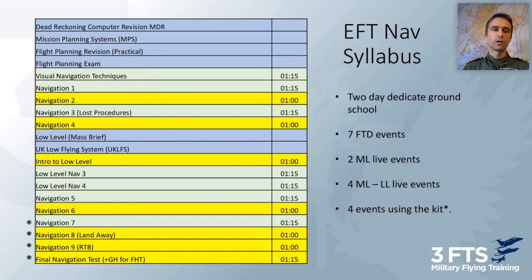And then after a few trips, we introduce the IP to target work, which I'll touch on more in a bit. They do a land away on trip 8, nav 8, and that'll be somewhere that takes them out of their comfort zone and out of the local area. They will typically go to a civilian place to get a different flavour, and we've been using Leeds Bradford quite a lot. Duxford is another popular one, and they're very good to us. Then finally, if there is a final nav test, and I'll come on to more of that later.